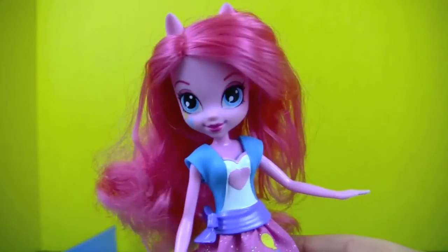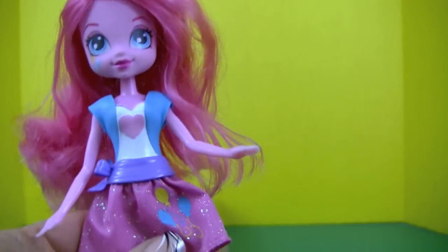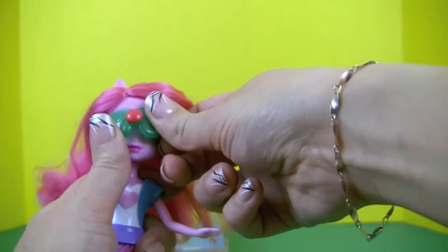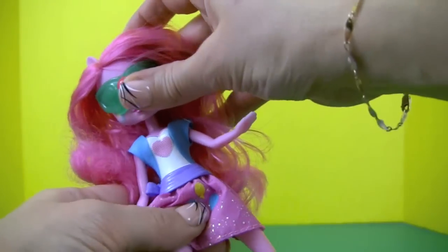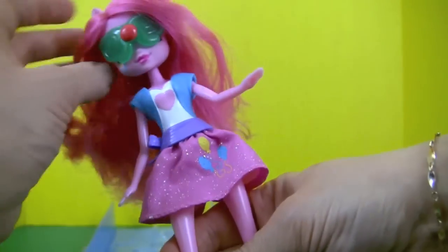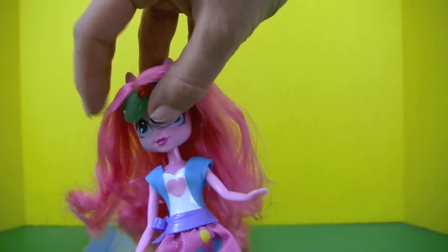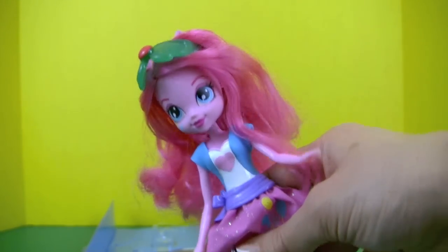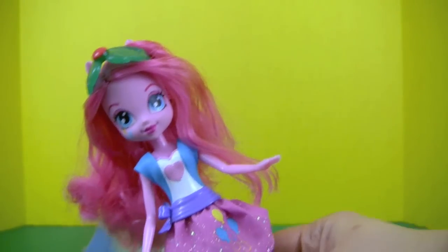Hi, I'm Pinkie Pie. How are you? Let's try to put her glasses on. Here we go. Or we can take them off. And there's our beautiful Pinkie Pie, Equestria Girl. Isn't she adorable?